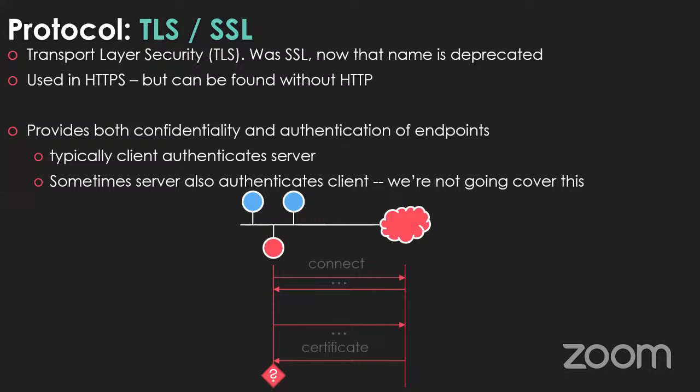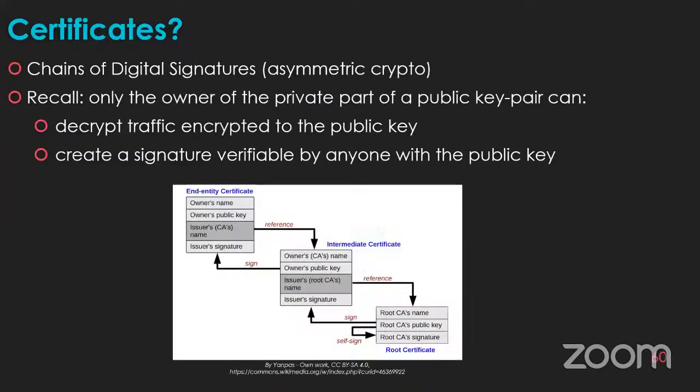Mutual TLS, you have to verify yourself to the server as well as the server verifying itself to you. Normal TLS, the green lock in your browser, that's just the server saying that, yeah, I am who I say I am. That's normal unidirectional TLS. And the way it works is with certificates, which are chains of signatures, right? I told you what a digital signature is. A certificate is really a chain of these signatures.